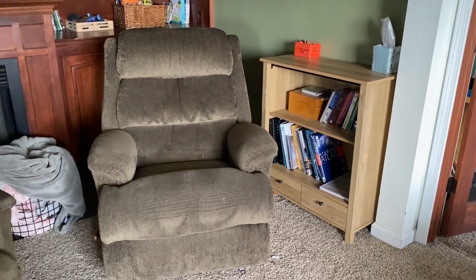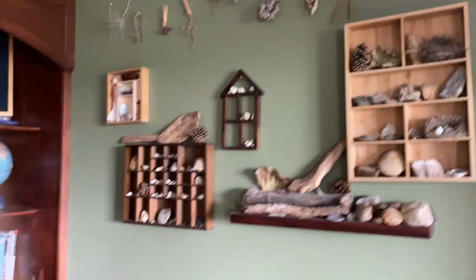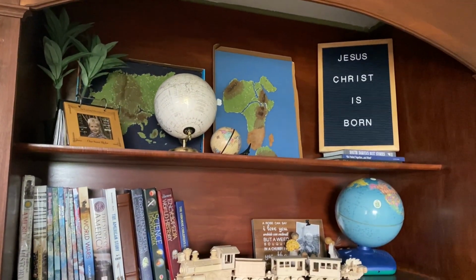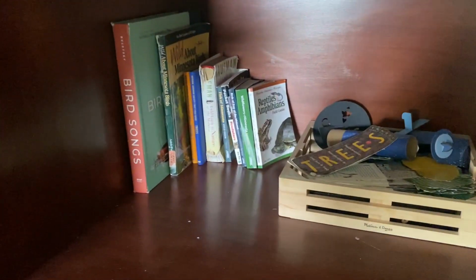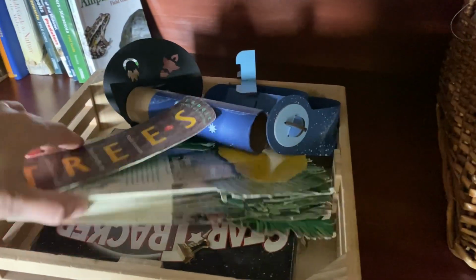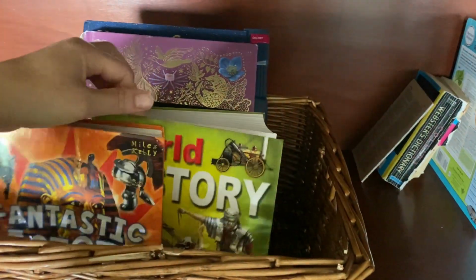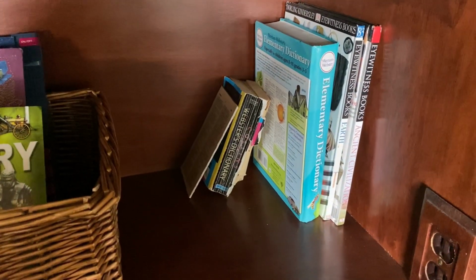Here's a little peek of our setup in our living room. I've got a shelf with the primary books and resources that we use daily or weekly, a little nature shelf collection, and then back here, I've got some of the salt dough maps and the globes that we use, reference books, encyclopedias, things that we access often, our field guides, and then a basket with some of the hands-on projects or things that we're using for the current unit. This is our reading basket. Say if we're talking about the Romans, we've got books about Rome and gladiators, and all of our unit-based books are in this basket, and the kids can choose from those daily to read.